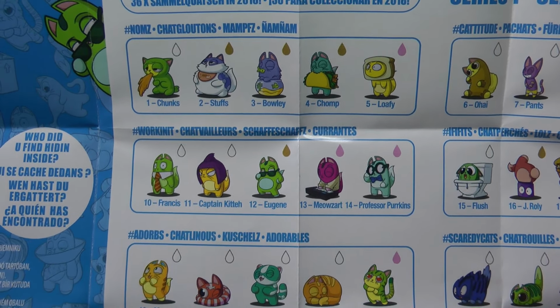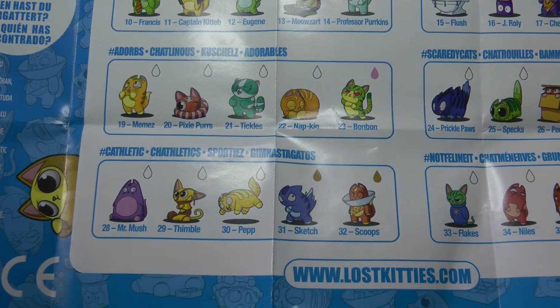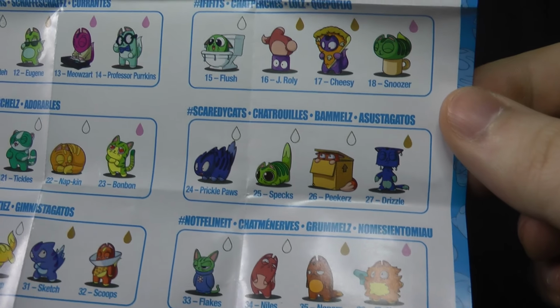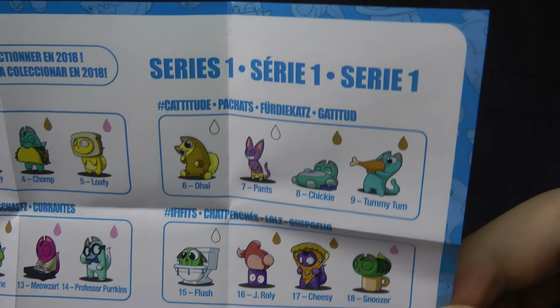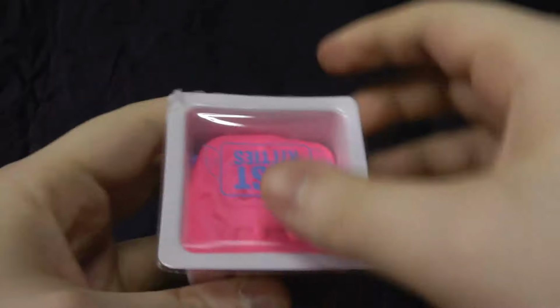So we could have Lofi, not inbred cat, that was my name for it. Meowsart, Professor Perkins. We could have Bonbon. We could have Flufferton. Or we could have Snoozer. I think my preference would be Lofi, partly because he's the guy on the box. So I think I'm going to get the plastic tub right out of this cardboard box. Otherwise it's going to be a huge pain to get it out.